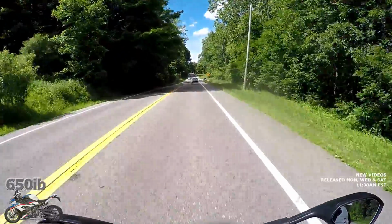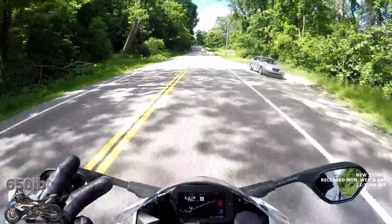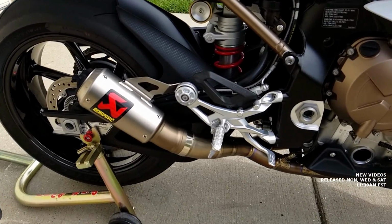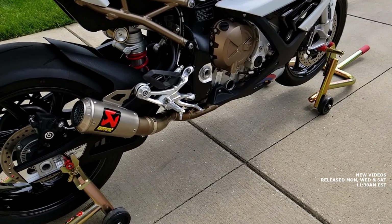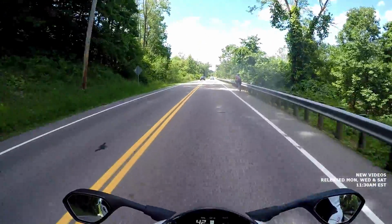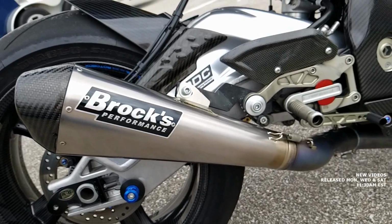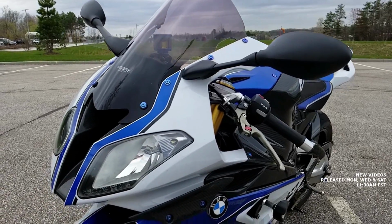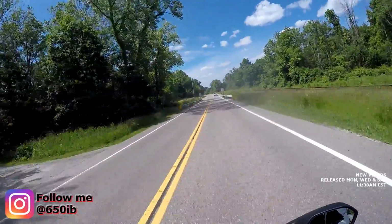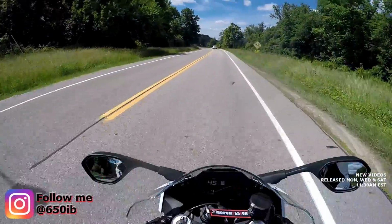You know how some exhaust systems are too loud, if you know what I mean? I can describe this exhaust system as being just plain old clean. A very clean, harmonious melody to this fantastic Akrapovic MotoGP full titanium exhaust. Sounds really, really good. Almost as good, in fact, as my Brock's Performance exhaust on my BMW HP4. I'd have to get a sound test and see which one of those bikes is the loudest and has the most crisp sound. But this one's definitely up there in the running.